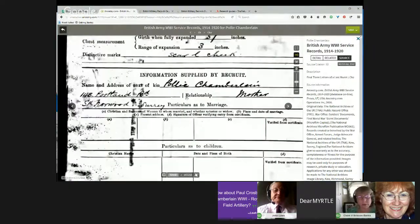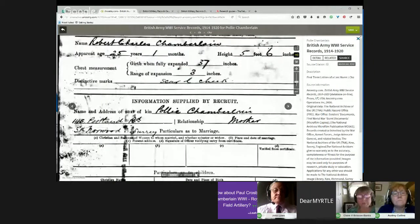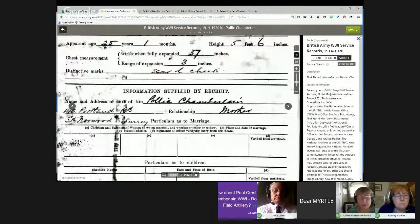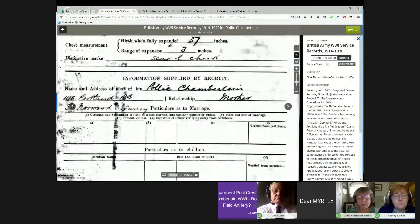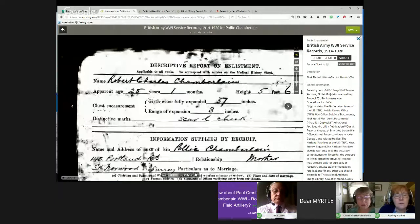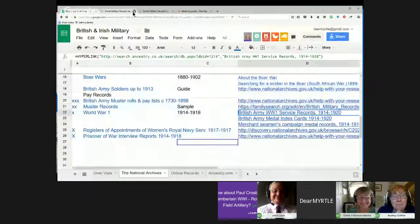And so what they did was they indexed that second page. Here's Robert Charles Chamberlain, and it's not quite spelled the way... yeah, it's spelled the same way. But anyway, interesting to know that that's page 2 where they did, in fact, measure his chest, 37 inches. Okay, all right, enough of that. Let's go see what else we've got here.